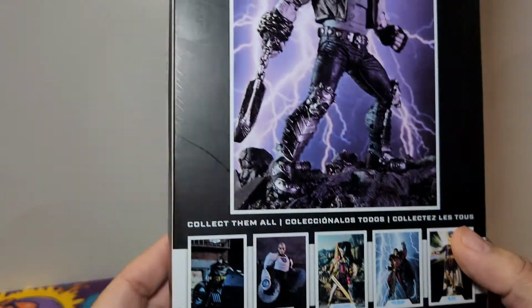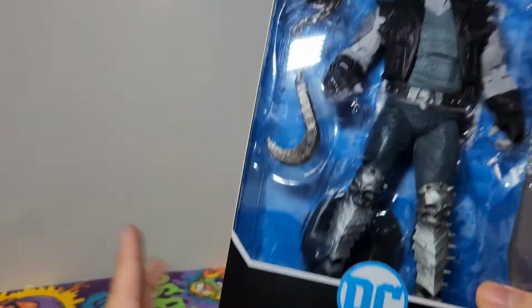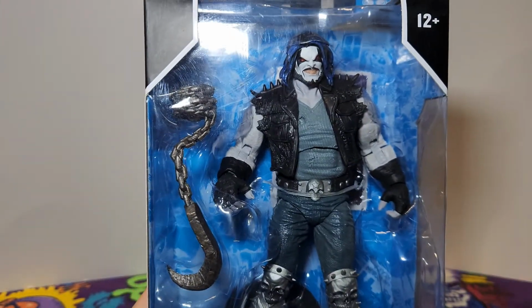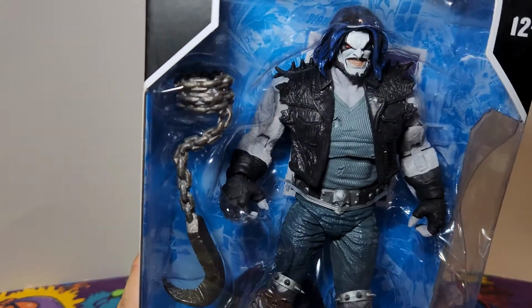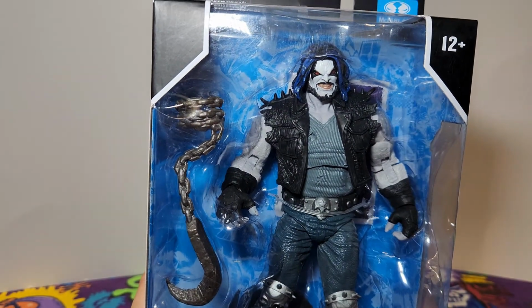These are just some other figures. Lobo, I really like this Lobo figure. It is quite awesome. He's gonna make a nice villainous addition to my collection. Really like that one.